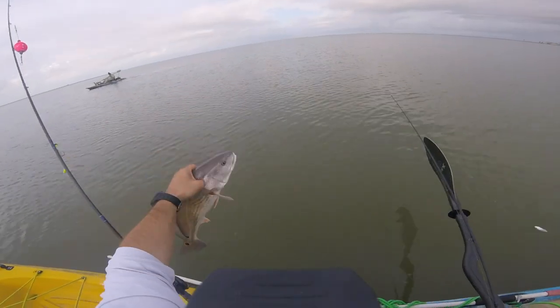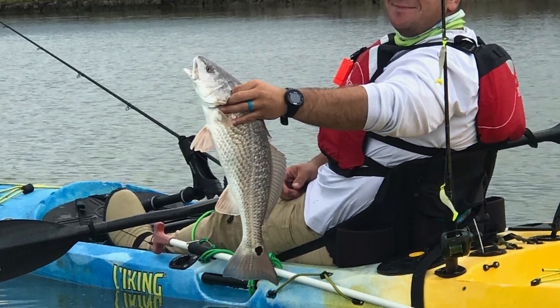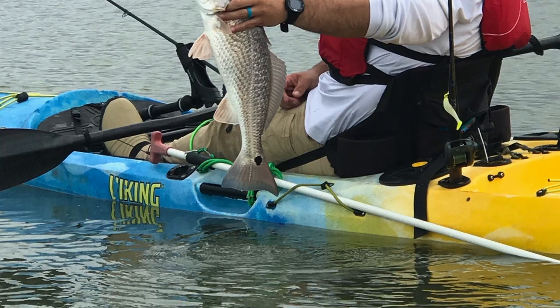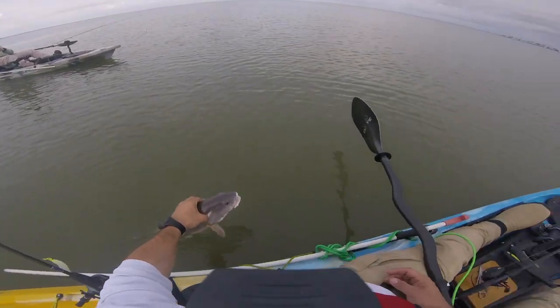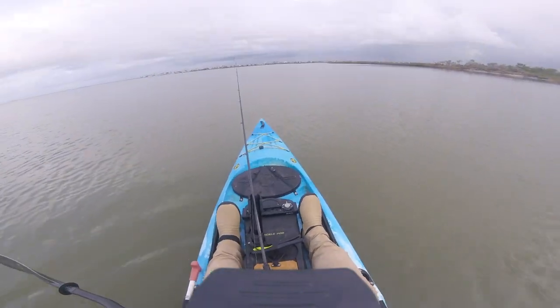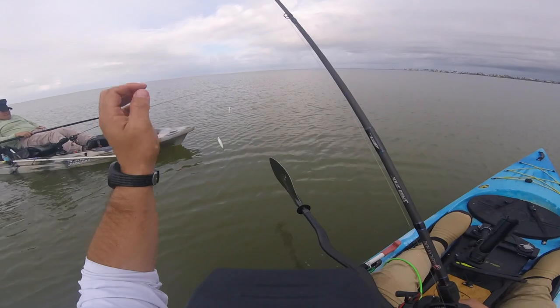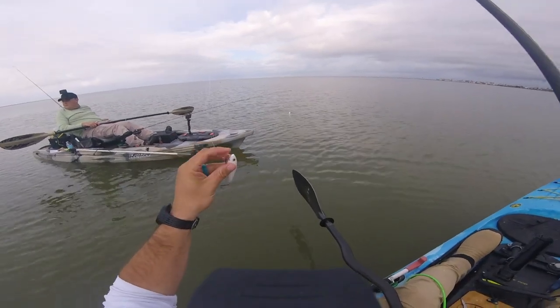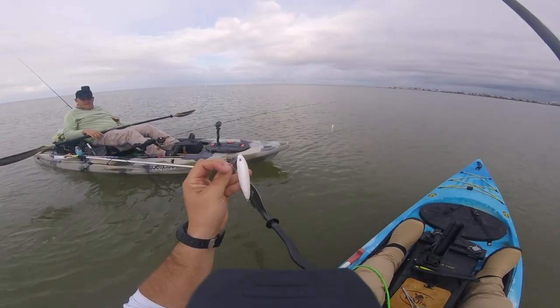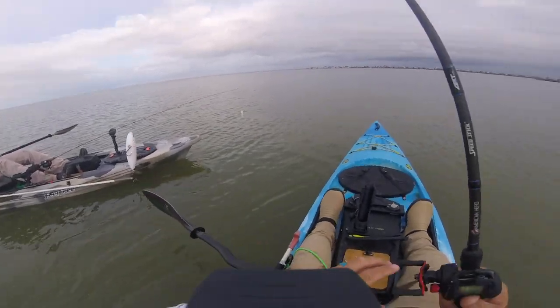See? Take a picture of your cell phone with me. Awesome, dude. There he goes, man. Swing. See, I catch all the fish and you just post them online. Yeah, pretty much. See, everybody needs a cameraman.